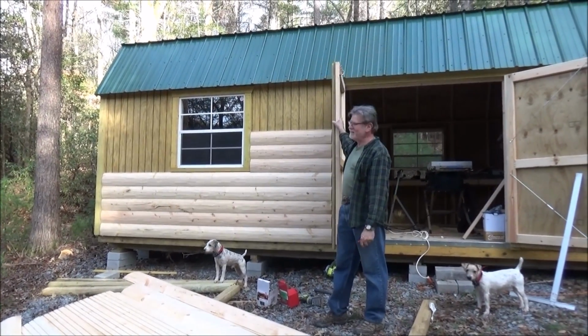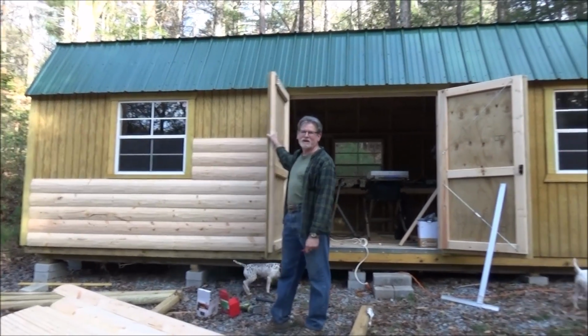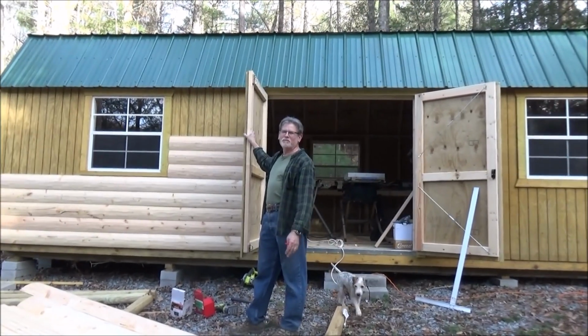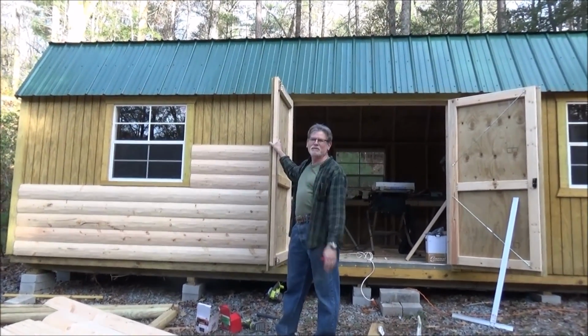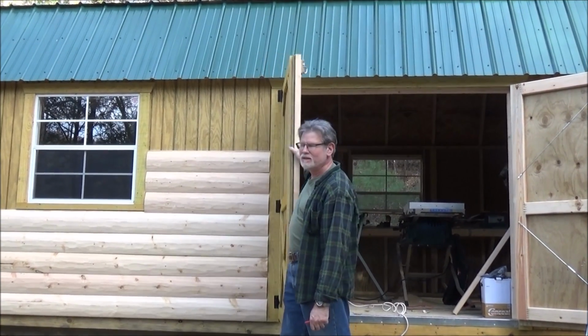Okay, so I guess you guys have seen this shed that we actually had built. I could have built one, but in the time that I had to work on everything, it was probably a pretty good deal just to go ahead and get this pre-built. Nice shed.